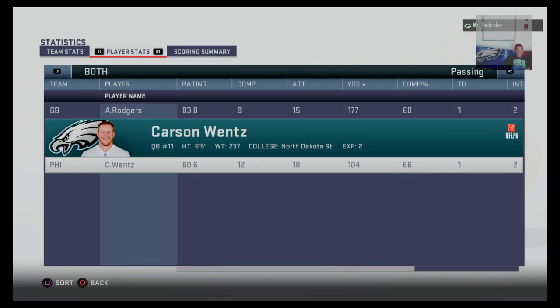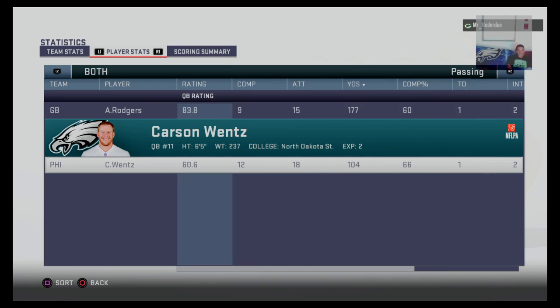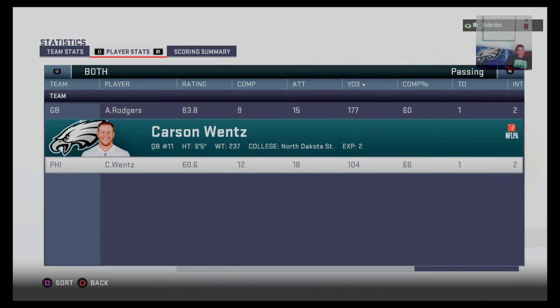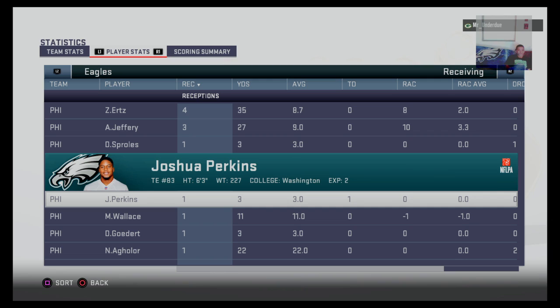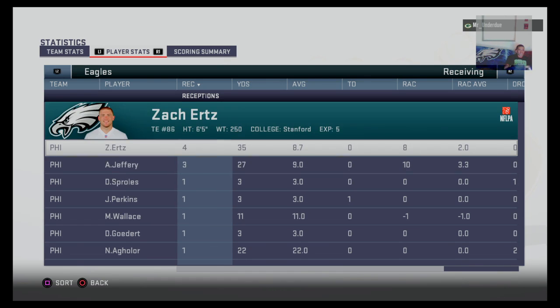I threw the ball 18 times and connected 12 times. But 2 interceptions messed me up. 212, that's a good one. Over passing yards, 104. He threw the ball 15 times. Why was that game so messed up? I threw the ball to, let me see, 1. Ertz had 4. Jeffries had 3. Sproles had 1. Perkins had 1. Wallace had 1. I spread the ball down 1, 1, 3. Yeah, I mean, I spread it well.